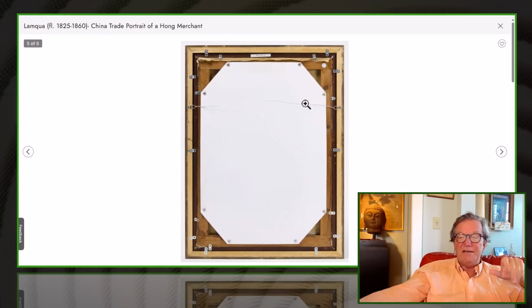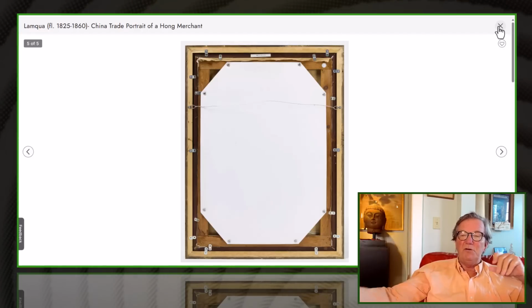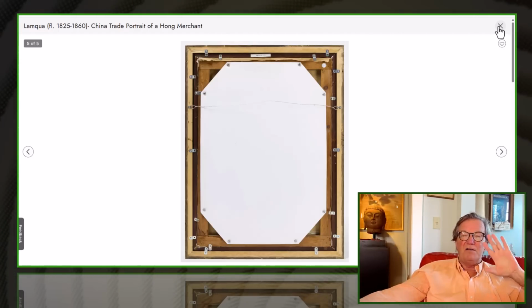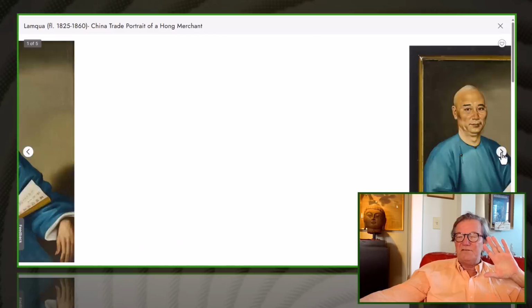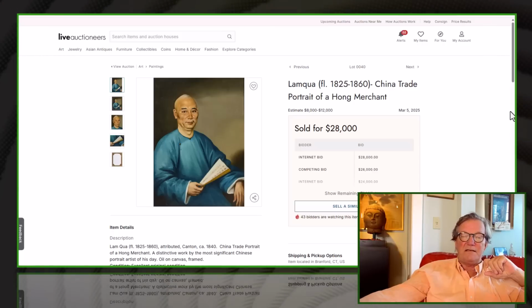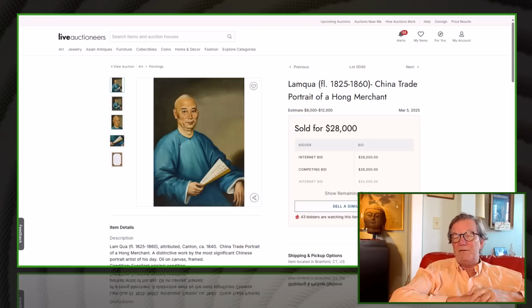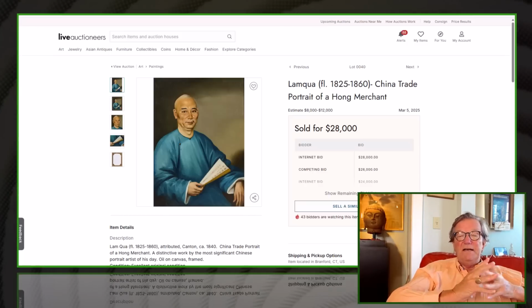It's been relined. This is when they reline pictures, they put these on here. This is really to preserve the painting, to keep the canvas from shifting, to keep the stretchers from moving. It's just sort of an insurance policy. So it's not something negative about the artwork. And this was a very classic Lamqua painting of a Chinese merchant, and it did very, very well. It brought 28,000 plus the premium, or about $34,000 roughly, somewhere in there.